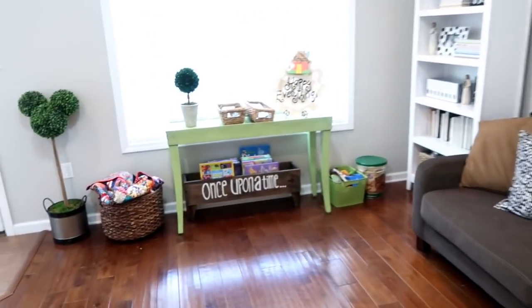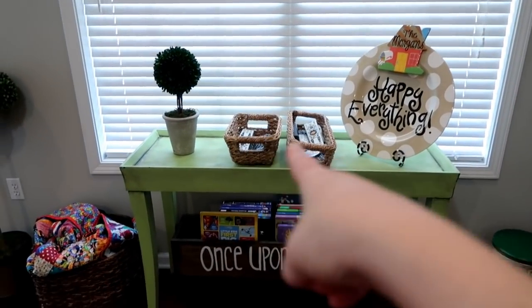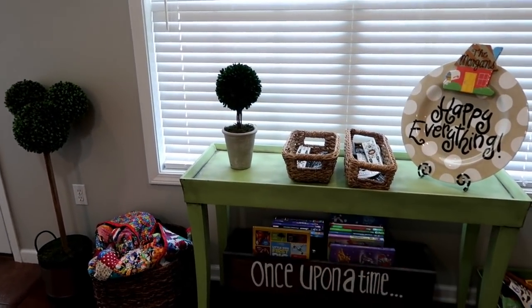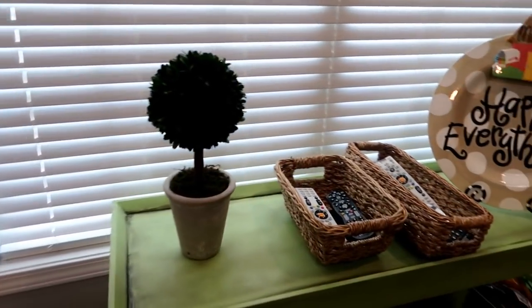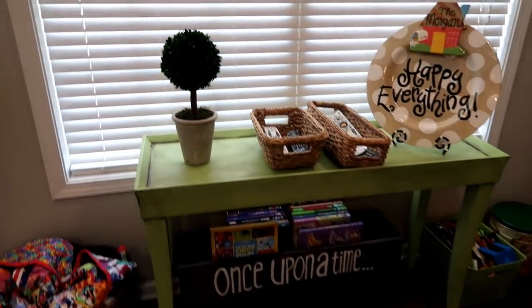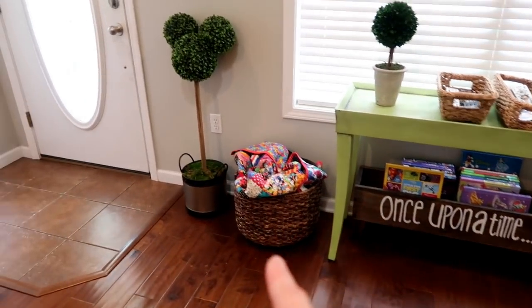So over here, cotton colors, woven baskets from Target. I think I got that from Hobby Lobby. I think that, no it didn't, it came from Target. This came from Target. I got several of these, one of them broke. So I just put that there. Somebody made that for Derek, Target basket.